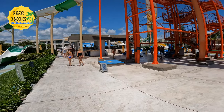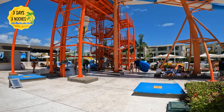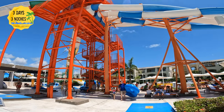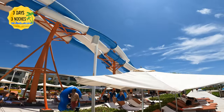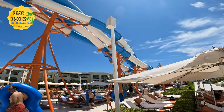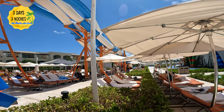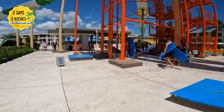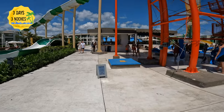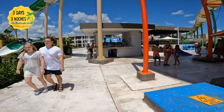Another tip about the water park is to go off hours. A lot of people go right when it opens. I think it opens at 9 a.m. But we always wait until later in the afternoon, around 3 o'clock, because it closes at 6. That way, families with younger kids have taken their kids back for naps or whatever, and you pretty much have the water park to yourself. So there are not as many long lines to wait in to go down the slides.